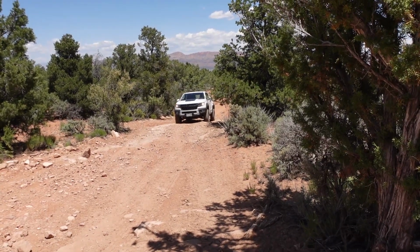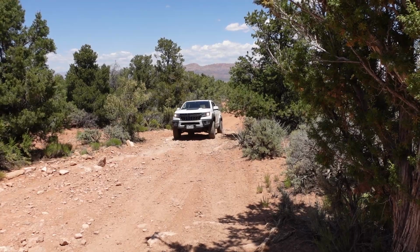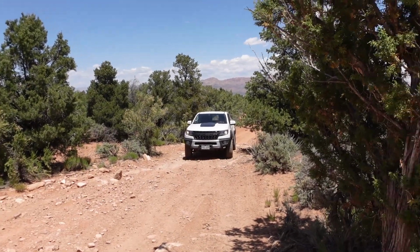As the cactus disappeared, the scenery started to get very repetitive for a while. We wondered at this point, would we ever reach those overlooks?